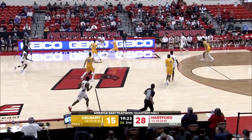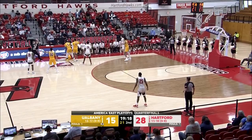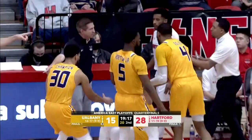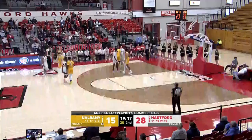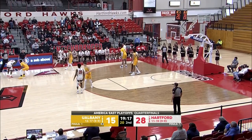Williams trapped along the sideline. The ball goes out of bounds. Last touch by the Great Danes. Boy, great defense by U Albany to force another inbound. Try to come away with a steal. Great Danes do not. There's Tracy Carter. They have a play called Big Willie.